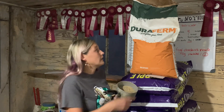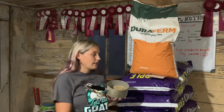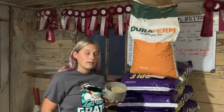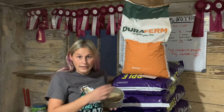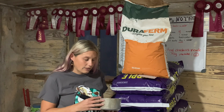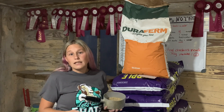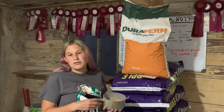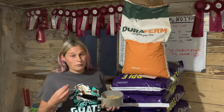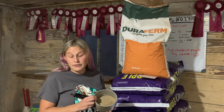We actually feed Durafirm Goat Conception Aid. It's made by Biozyme. This is what it looks like, if you can see it. This is actually a mineral and vitamin package together. We used to feed the Lowe's minerals, and while they were good, the goats didn't quite eat them as much as I wanted them to. When we were told about this stuff and we switched over, my gosh, they love this stuff.